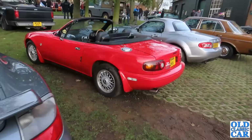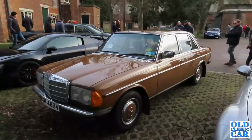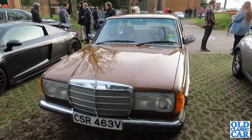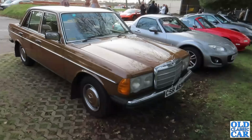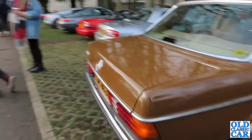Nice to see a Mark 1 MX-5 here. We're a big fan of Mark 1 MX-5s back at OCC HQ. Ours is 1995. We nearly came down in it, but in the end, we just borrowed Mrs. OCC's car. I've got a V-reg, so what's that, about 1979 or thereabouts? This is one of the W123 series saloons. Various engine sizes were available. I think the smallest were 4-pots, but most of them were 6-cylinder. What's this one badged up as? That should tell us. 230.